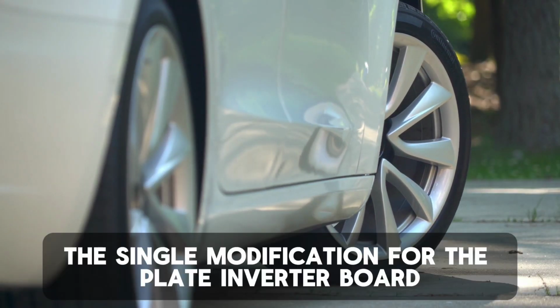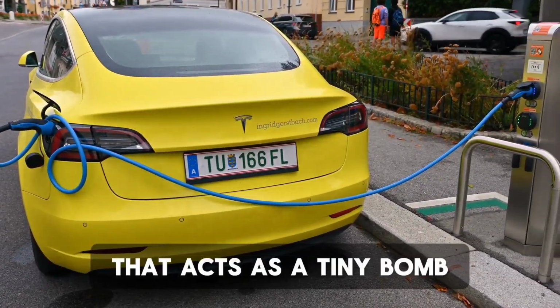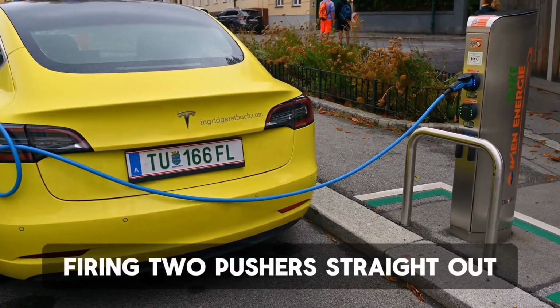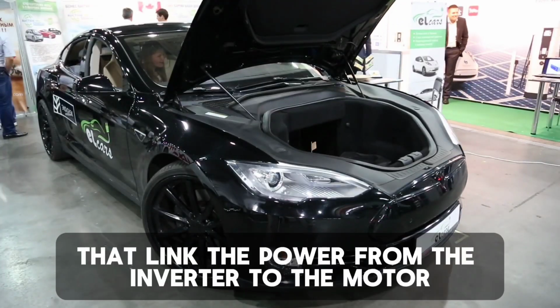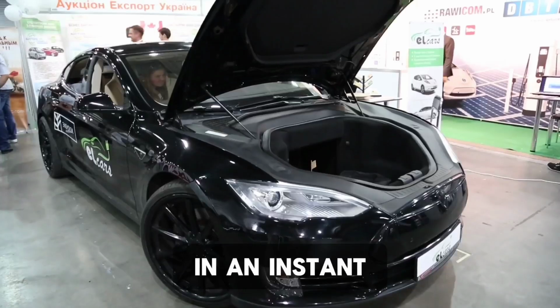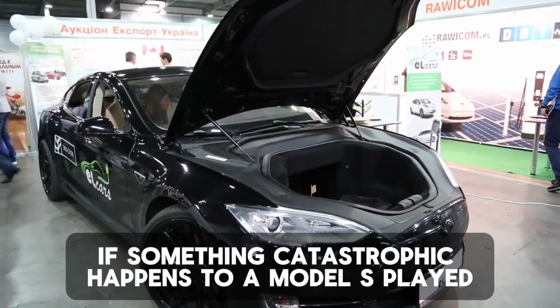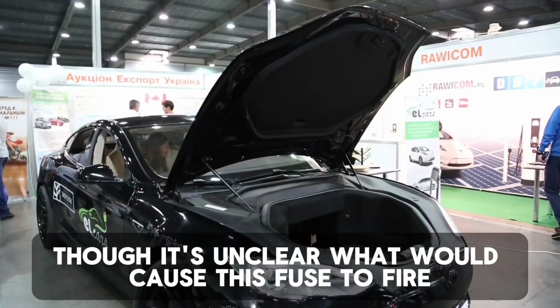The single modification for the Plaid inverter board is actually an explosive fuse that acts as a tiny bomb, firing two pushers straight out that physically break two of the bus connectors that link the power from the inverter to the motor. This ensures that the motors go completely dead in an instant if something catastrophic happens to a Model S Plaid, though it's unclear what would cause this fuse to fire.